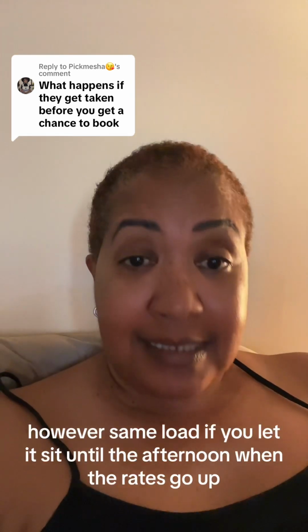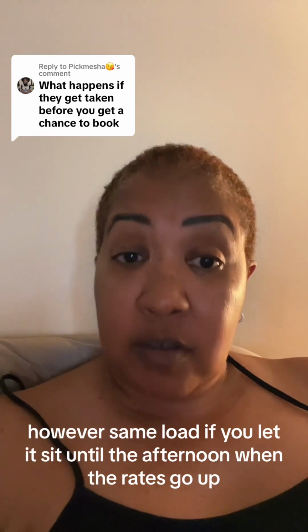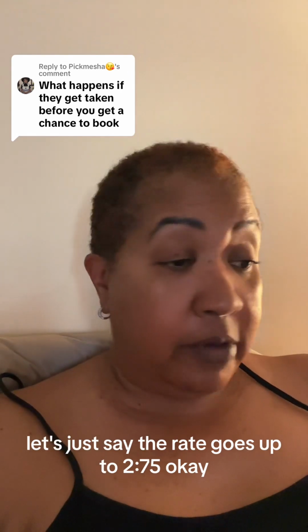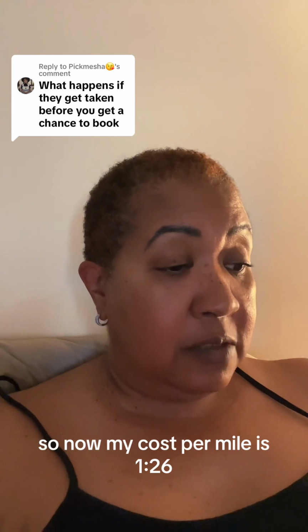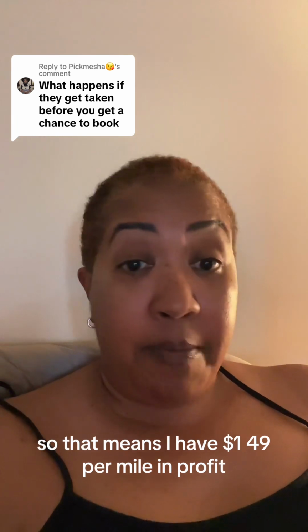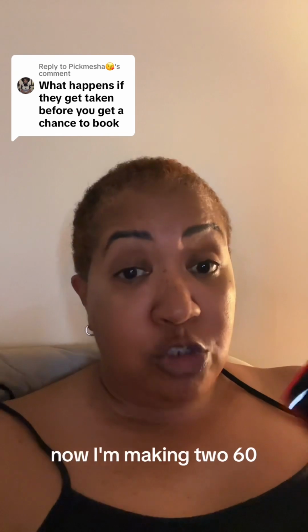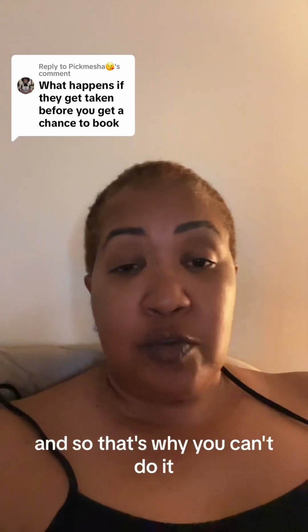However, same load, if you let it sit until the afternoon when the rates go up, let's just say the rate goes up to $2.75, okay? So now my cost per mile is $1.26, and the rate is $2.75. That means I have $1.49 per mile in profit times 175. Now I'm making $260. You see what I'm saying? You see the difference? And so that's why you can't just book a load to have a load.